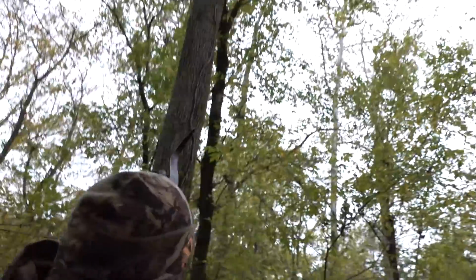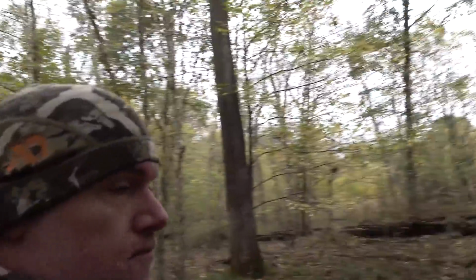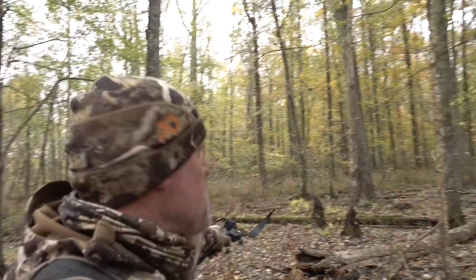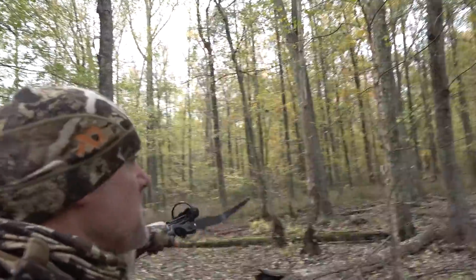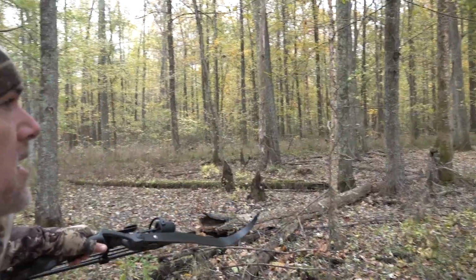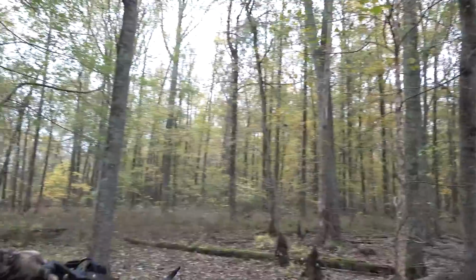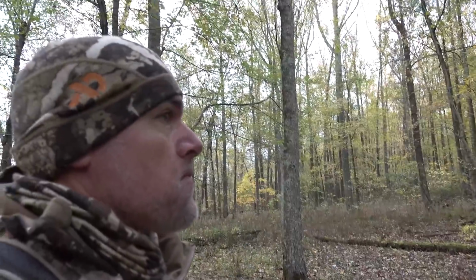Alright guys, I'm out at the tree. It's like 9:30, I think. I was in this tree right here, and the closest that any of them got was right there. This is kind of a big open area, and they stayed up in that little bit thicker stuff. Obviously can't see through it here on the ground, but up there I could.